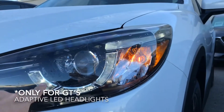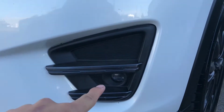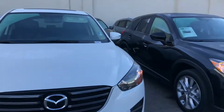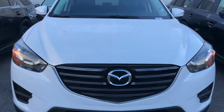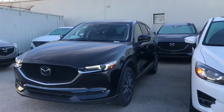These are LED lights. Those are adaptive headlights. At the bottom here are LED fog lights. The grille is identical. However, instead of having that hexagon-style grille, Mazda went with a traditional straight bar over there. And let's go with the 18 model.